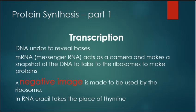And then the negative image is made to be used by the ribosome. And there's something very important you need to understand, and go ahead and write it right next to it here, or in that blank spot right there. Make sure you know that in RNA there is no thymine. If I'm looking at a nucleic acid, RNA is also not double-stranded like DNA is, it's single-stranded. So that's some major differences there.